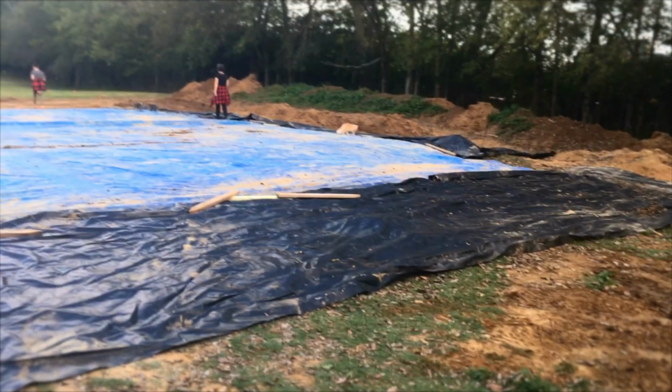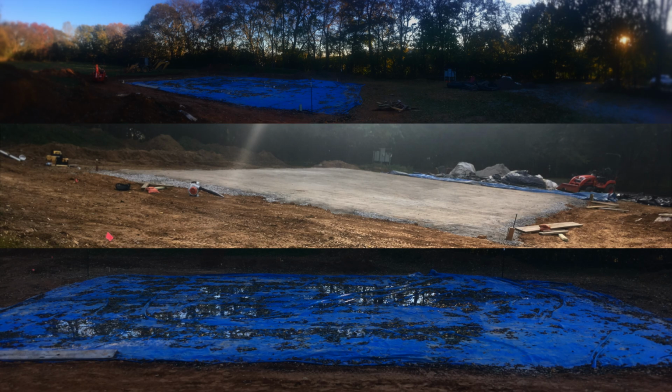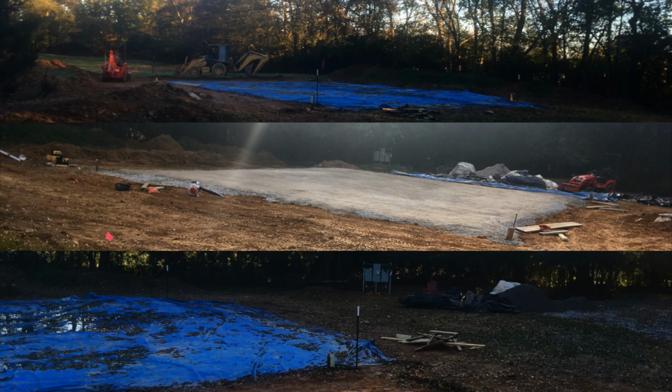We're feeling pretty good. We feel like we've got the right people involved. I mean, we've been trying to do a lot of this ourselves, and it will be kind of fun to work with professionals. Now that we have an elevation benchmark set, the next big thing will be actually installing the septic tank and pump tank.